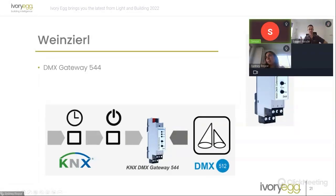As well, you got the DMX gateway, the 544. Yeah, not much to say about this one, guys. This has already been out a little bit, but again, they're always heading in the right direction. It's another DMX gateway, 512 channel, all programmed through KNX. So there's no extra software or hardware available. You put it in, it just works.